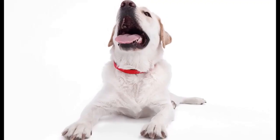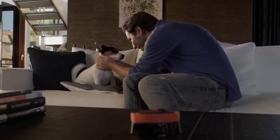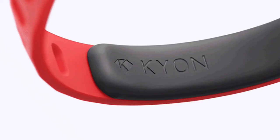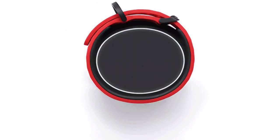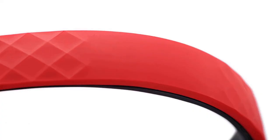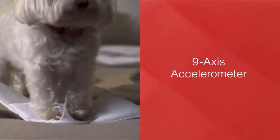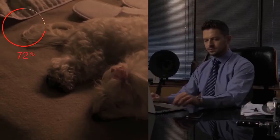Have you ever wondered what your pet was thinking or how it felt? The Keon, a new pet collar, may provide a new way for pets and their owners to communicate. Using unique algorithms, the Keon is claimed to be able to interpret your pet's needs. Its 9-axis accelerometer can determine if your pet is getting enough exercise and when it needs to rest.